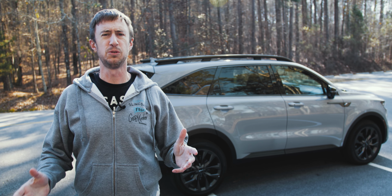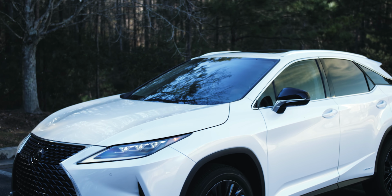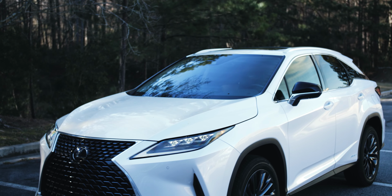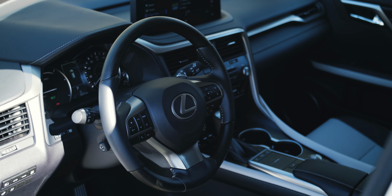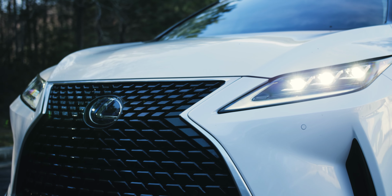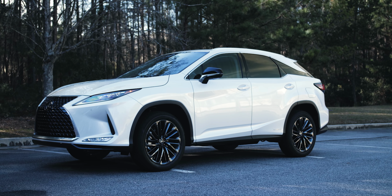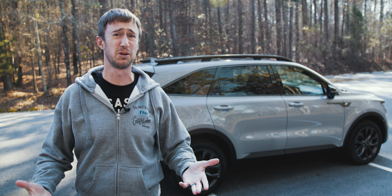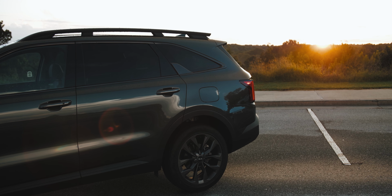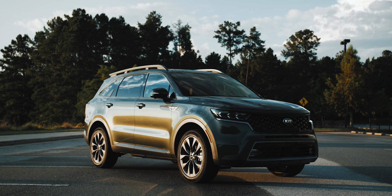So, why choose something like the Lexus RX 450h over the Sorento? Well, honestly, why choose anything over the Sorento? Its mainstream competition can't really keep up with it, and even more luxury-oriented vehicles a class or two above it can't provide the return on investment or the value equation that the Sorento has. I mean, we're talking about a $15,000 difference between these two vehicles.